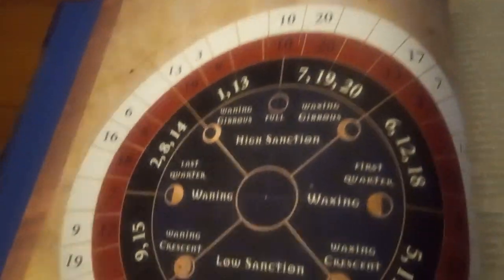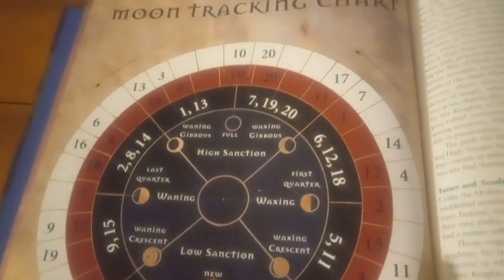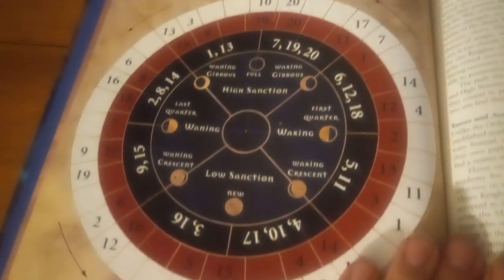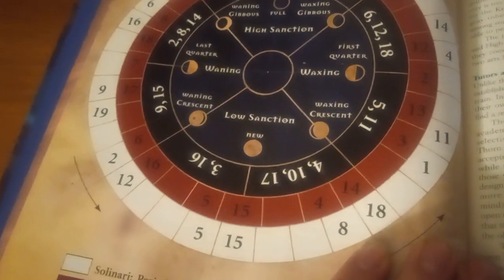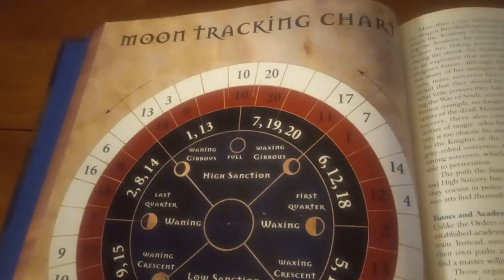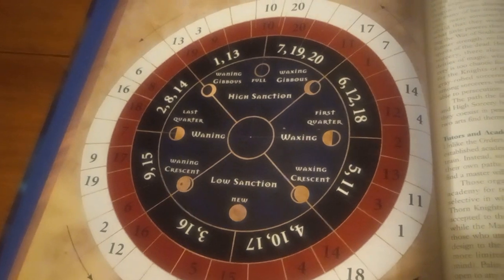But man, look at this. Look at how well laid out this is. This is stuff you see from the novels. This is a calendar. You can actually track a campaign and its progress through real in-time, in-game months and seasons.